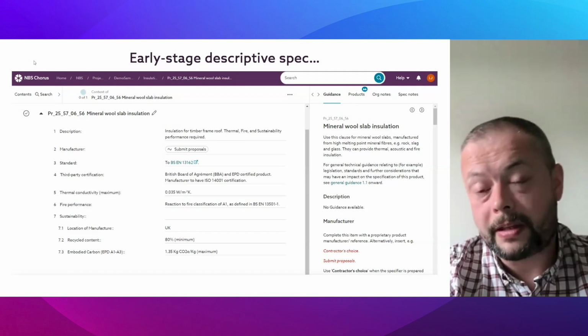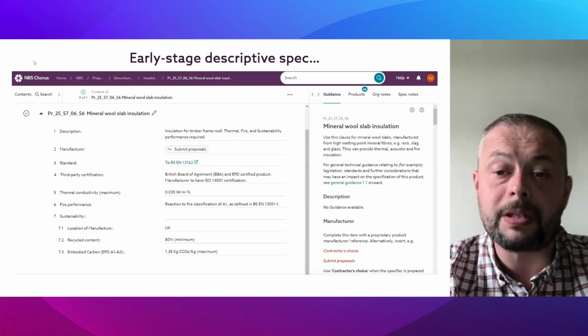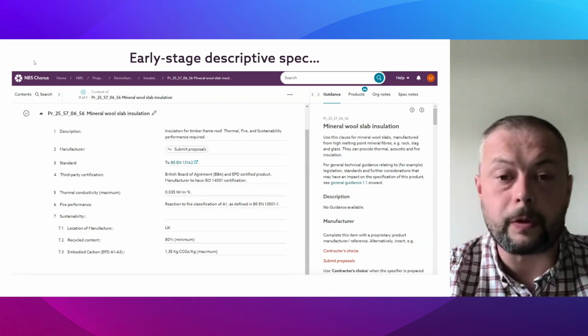From that then, when this goes to tender and the submittals are made in that sense, the procurement team can actually make sure that they are only obtaining materials that actually meet those performance requirements.